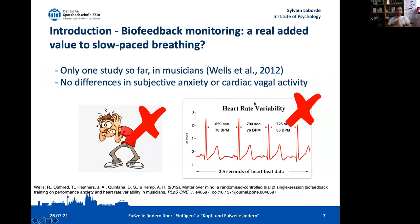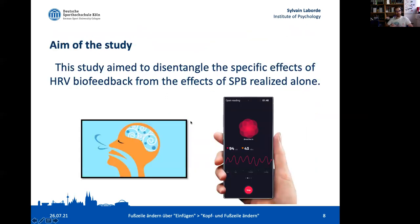Now the question: does this fancy technical device add anything to the effects of slow-paced breathing? So far, we only have one study that addressed this question, Wells and colleagues in 2012, and they found no differences between subjective parameters linked to anxiety and those related to cardiac vagal activity. Consequently, we wanted to clarify with this study if biofeedback used for monitoring purposes can provide an added value to the classic slow-paced breathing exercise.